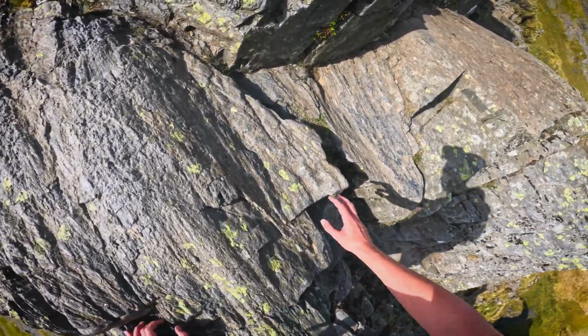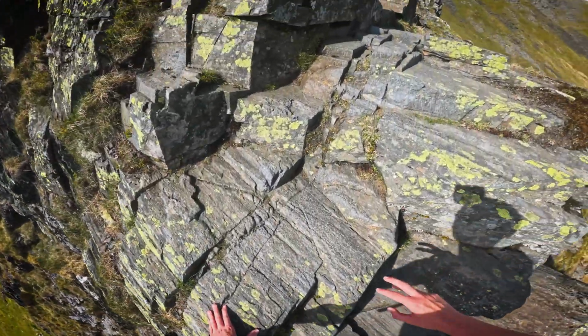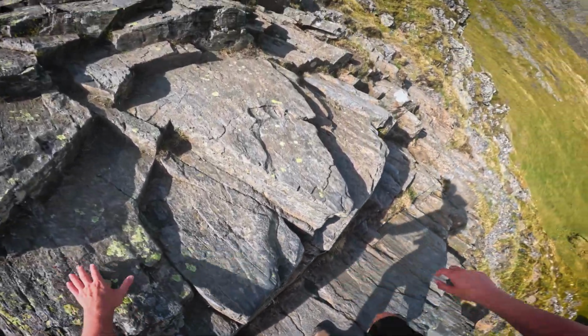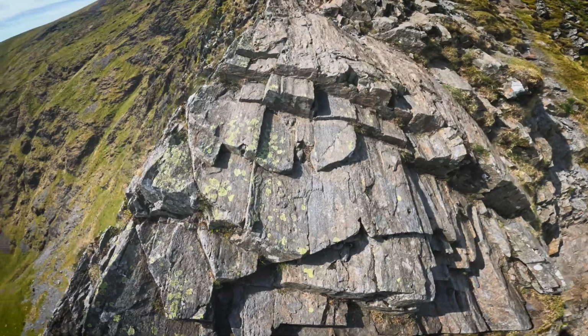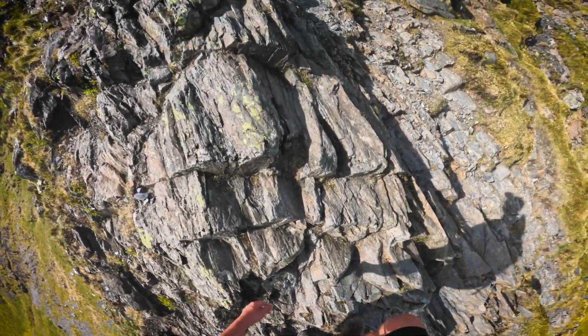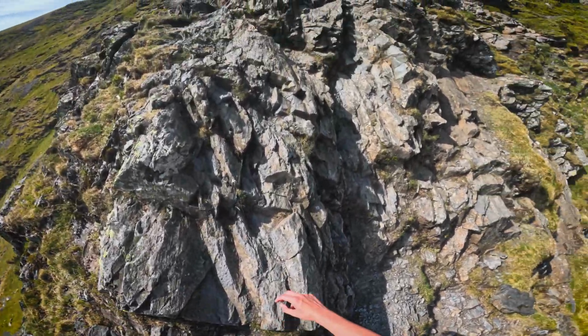Where am I going here? Get some hand grips. Tell you what, wearing the GoPro on my head has made my head very sweaty. It feels quite heavy as well. This is good fun though. I feel a lot more confident on this than I did on Jack's Rake. This is kind of more comparable to Striding Edge.